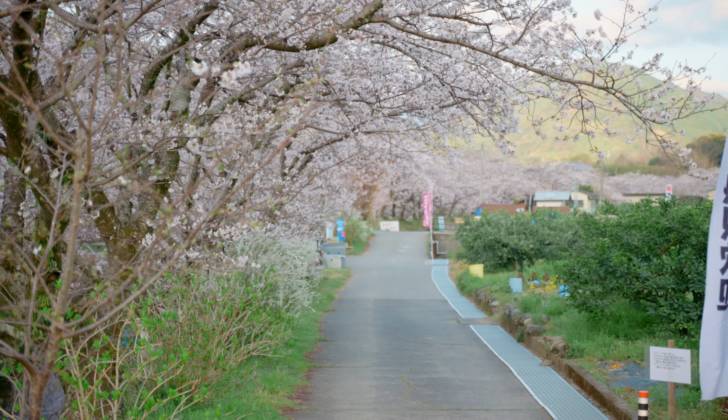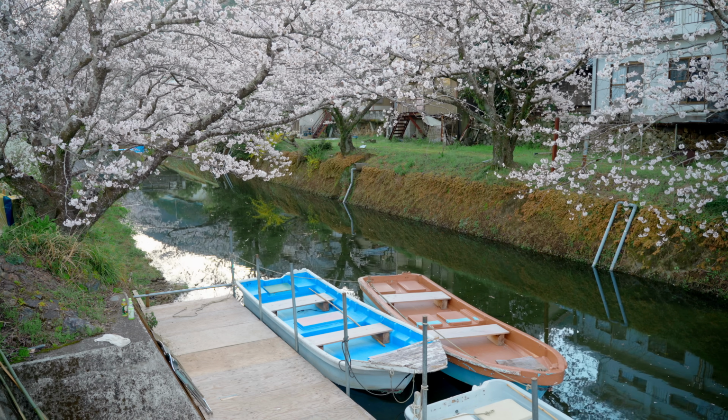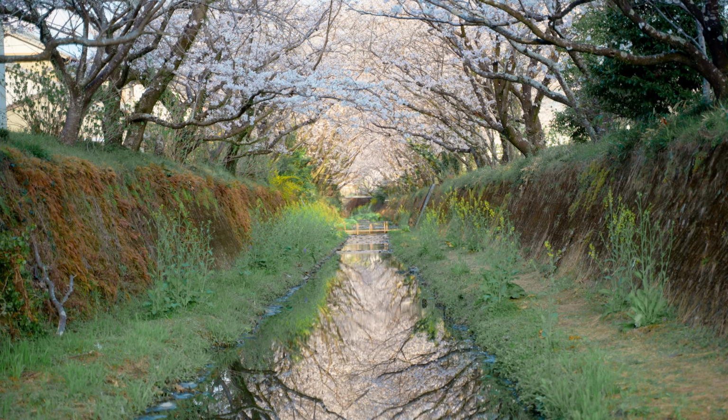I didn't come to Shikoku specifically for cherry blossoms, but the great thing about Japan is that they are everywhere, from Kyushu all the way up to Hokkaido. And what's even better about Shikoku is that there are fewer crowds, so it makes enjoying the beauty of the sakura all the more serene.